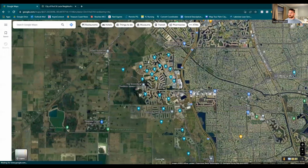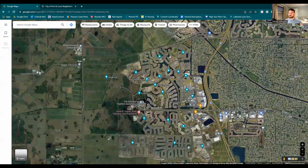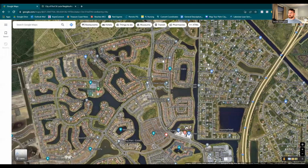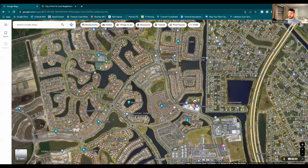So going into the top again. Here's Vitalia. We talked about that one a little bit. Here's Heritage Oaks up here. I can zoom in a little bit, kind of show you some nice little lakes going on. Here is Tabalo. We have Victoria Park here.